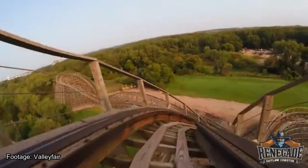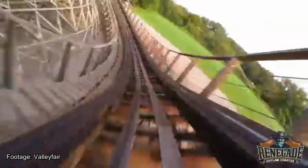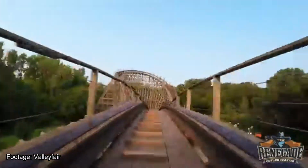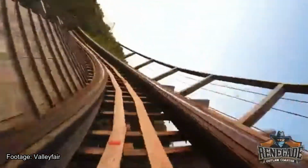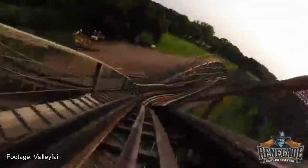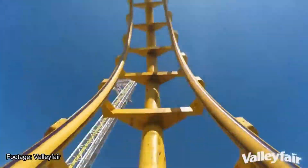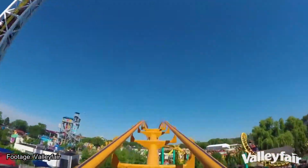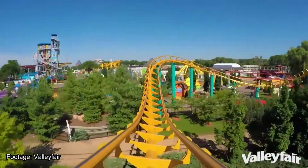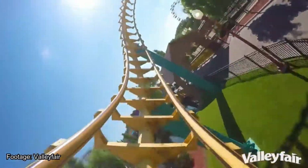Yeah, it's going to be a new roller coaster. I mean, come on. It's been like, what, 15 plus years since Renegade? Which is crazy to think about. So, yeah, in my opinion, Valleyfair needs a new coaster ASAP, especially one with inversions, because 40 plus years ago, Corkscrew opened at Valleyfair in 1980, and to this day, it is still the only coaster in the park to have inversions, which is absurd.